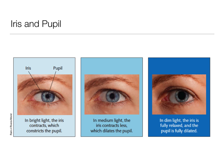So again, in bright light, and I'm sure you all know this, the iris contracts, and that makes the pupil smaller. So the brighter the light, the smaller the pupil, and the less light you're going to let into the eye. In medium light, the iris contracts less and the pupil starts to get bigger. In really dim light, that pupil is going to be really big. The iris is going to open up, be fully relaxed, and the pupil is going to open up as much as it can.